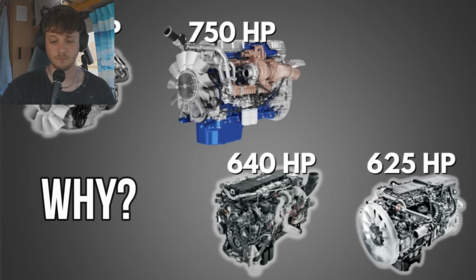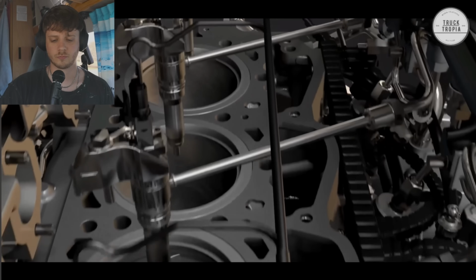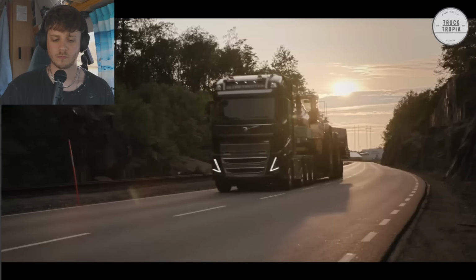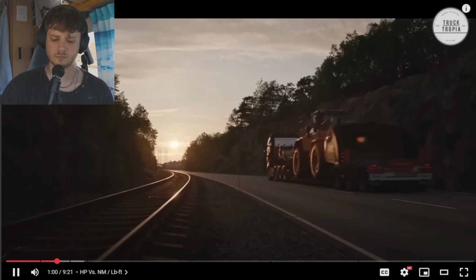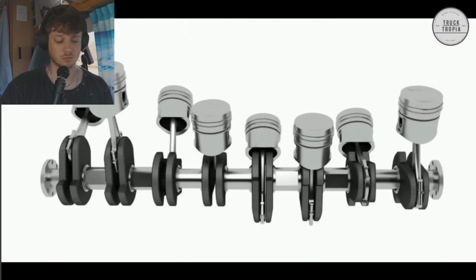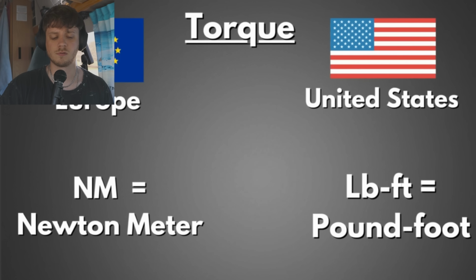Horsepower versus Newton meters and pound-feet. Before explaining why the European trucks have these big engines, let's make it clear that trucks really don't need that many horsepower. Rather, it is the amount of torque the engine is able to produce that is important to haul the massive loads. Torque? Like Nicki Minaj? Or what? Torque is a rotating force produced by the engine's crankshaft. The more torque produced, the greater its ability to perform work, which is measured in Newton meter in EU and as pound-feet in US.